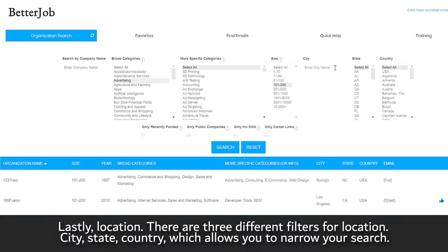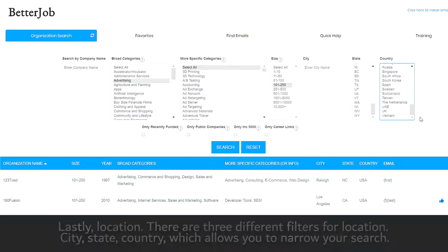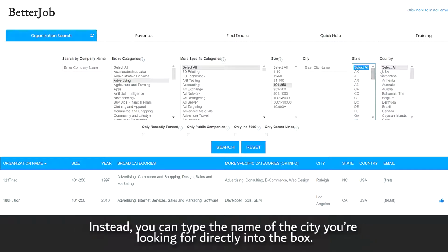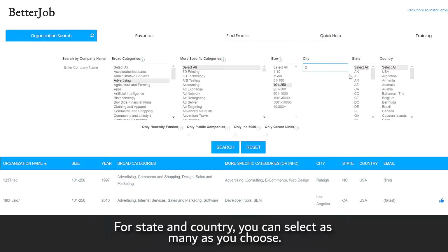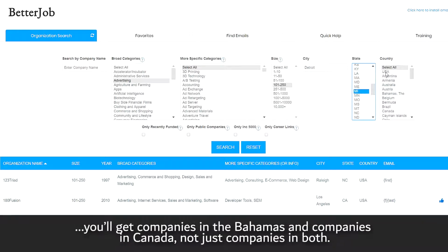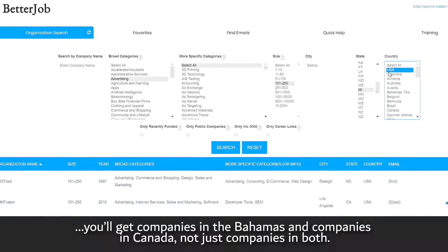Lastly, location. There are 3 different filters for location: city, state, country, which allows you to narrow your search. Since there are tens of thousands of cities out there, there's no list or drop-down menu here. Instead, you can type the name of the city you're looking for directly into the box. For state and country, you can select as many as you choose. Remember that this is an OR search, meaning that if you select the Bahamas and Canada, you'll get companies in the Bahamas and companies in Canada, not just companies in both.